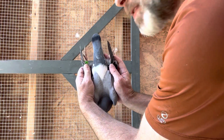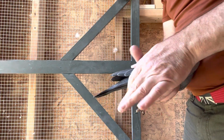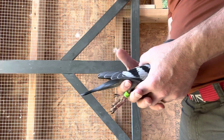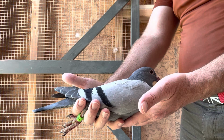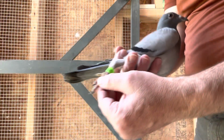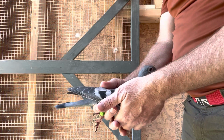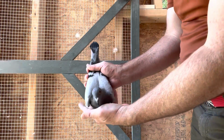Good balance. Single pin tail. Goodness gracious, it's a beauty. 139 off of Pinot Boy. Smaller sized little hen, quite small actually. Look at that.